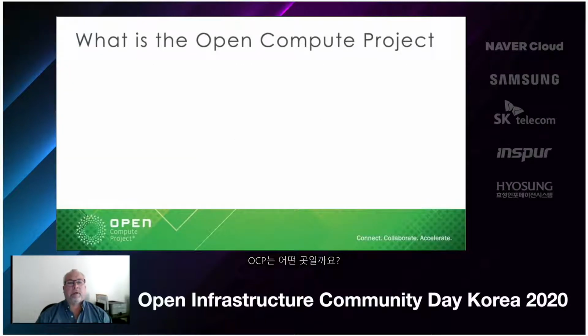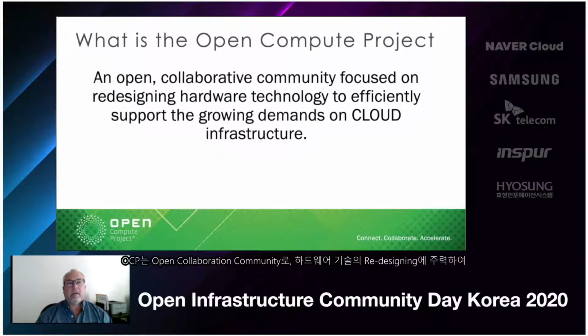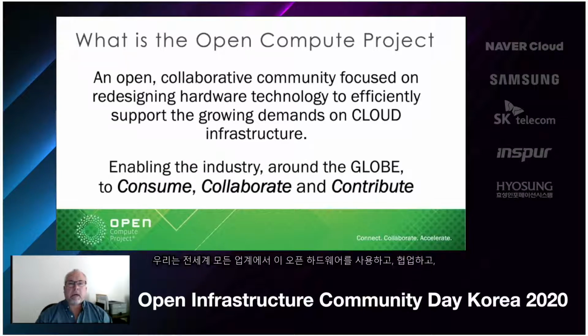What is the Open Compute Project? Well, we are an open, collaborative community focused on redesigning hardware technology to efficiently support the growing demands on cloud infrastructure. We enable the industry around the globe to consume, collaborate, and contribute on this open hardware.